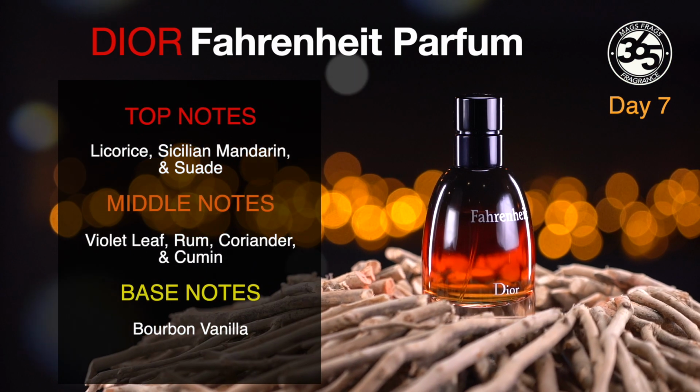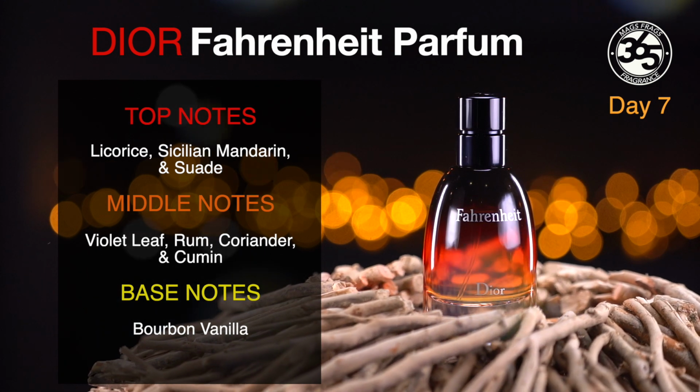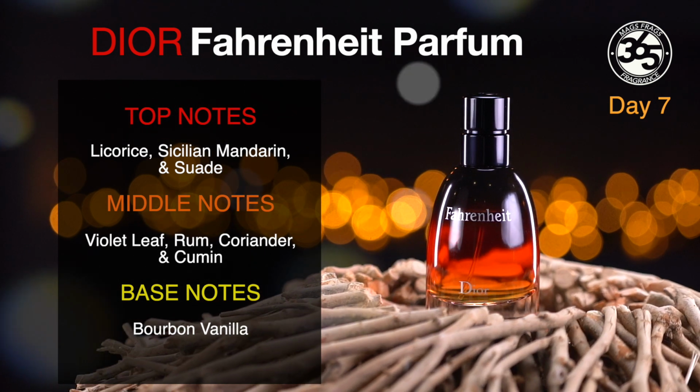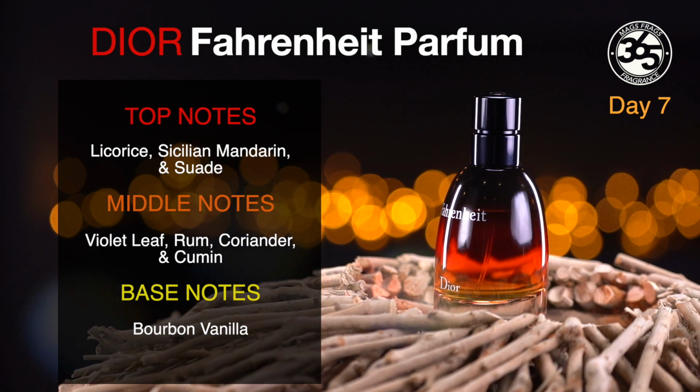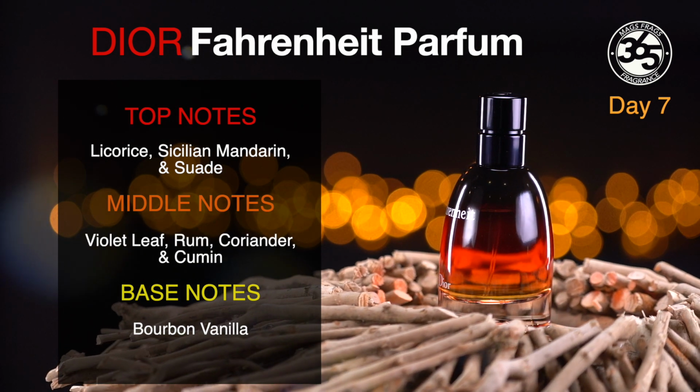The top notes in this are licorice, Sicilian mandarin and suede. In the mid we've got violet leaf, rum, coriander and cumin, and in the base we've got bourbon vanilla.